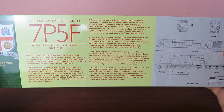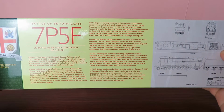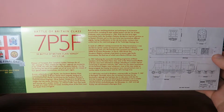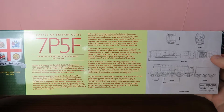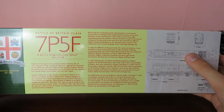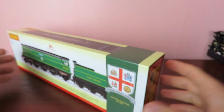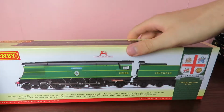But it basically is just describing a bit of what I've mentioned before, a bit more about the Battle of Britain class. This is obviously named Kenley after Kenley Aerodrome, which coincidentally is very close to where I live, which was all the more reason for me to purchase it. So yeah, here's the box, and let's just start opening it up.